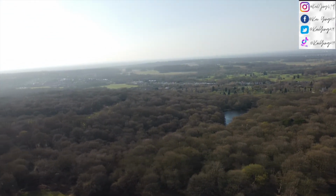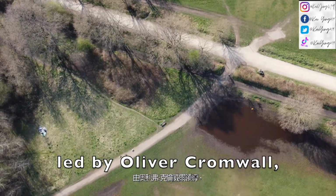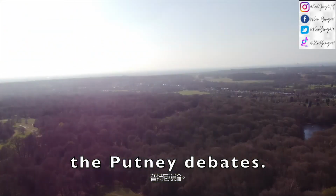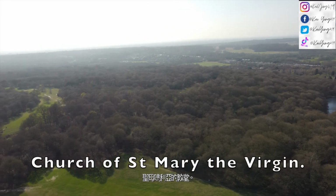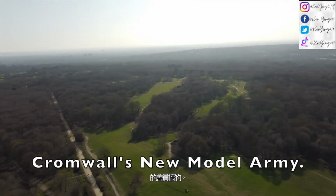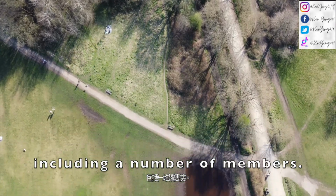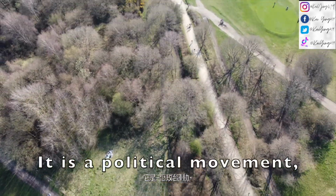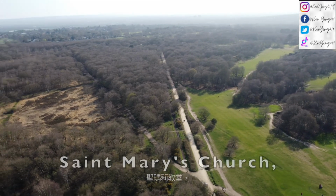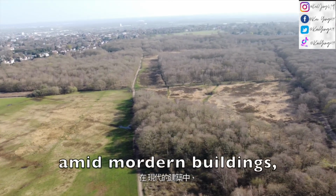During the English Civil War between the royalists of Charles I and the parliamentarians led by Oliver Cromwell, a series of meetings about a new constitution for England, known as the Putney Debates, began at the Church of St. Mary the Virgin in 1647. They were organized by members of Cromwell's New Model Army, which had set up its headquarters in Putney, and included a number of members of the Levellers, a political movement advocating popular sovereignty, extended suffrage, and religious tolerance. St. Mary's Church survives beside the Thames on the south side of the present Putney Bridge, and amid modern buildings.